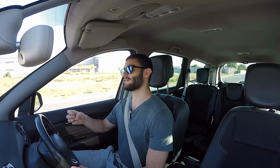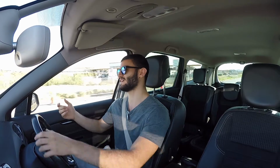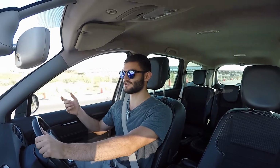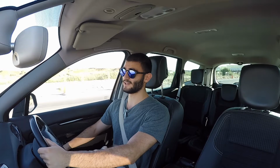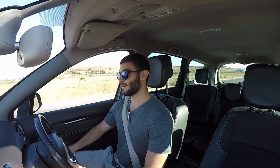The ride quality is very nice. The car is soft and supple, although it is not too soft to the point where it does not handle well, because previous generations of the Scenic really used to be very soft, and the car really did not handle that great actually. The materials inside feel pretty cheap, although they are much better than what they used to be in older Renaults. Now this brings me to sound deadening.